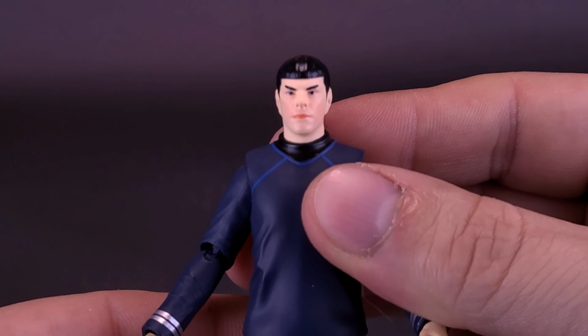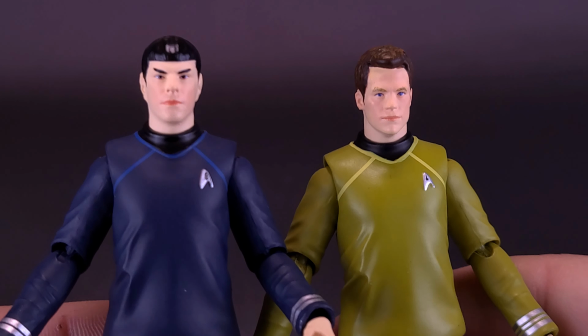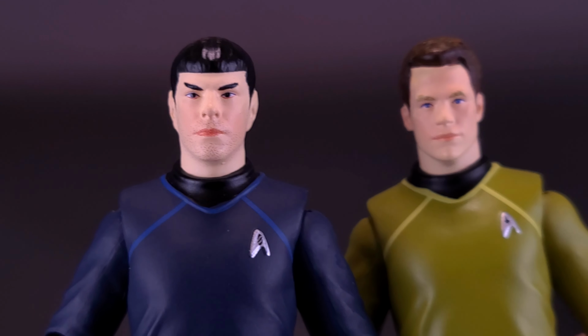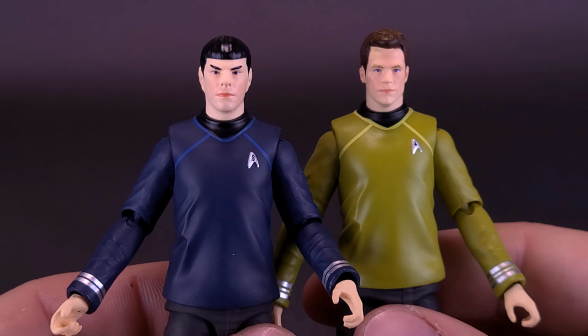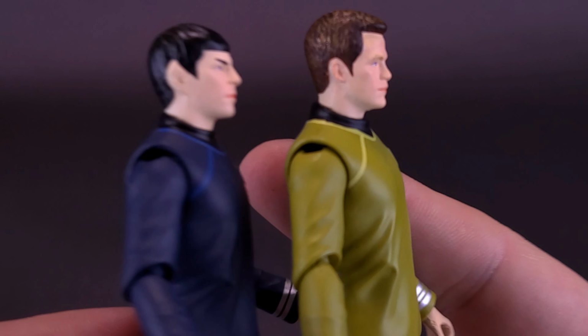And getting a closer look at Spock. I feel like the same thing I said for Kirk will be the same thing I say for Spock. Good likenesses. Zachary Quinto, I believe, is the gentleman that was playing Spock in all those three films. I think the likenesses are there. I think the only thing that lets these figures down is the coloring that they chose for the skin color. I feel, if anything, they should be a little bit darker.